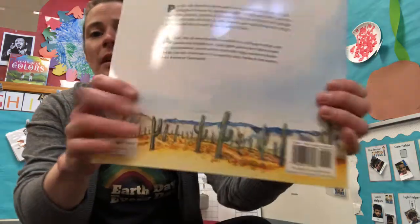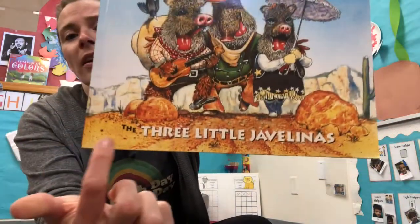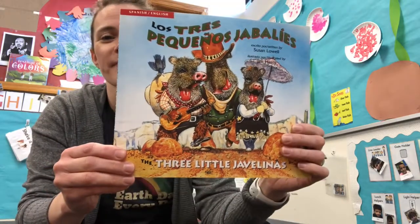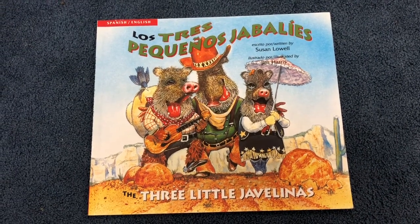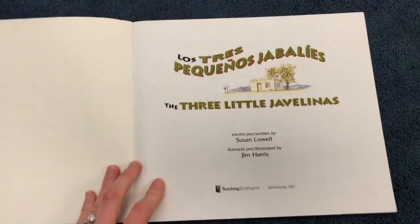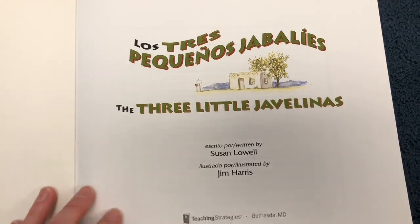And we can see some of the images on the back cover and the front cover. They're kind of out in the desert in this story. Los Tres Pequeños Jabalíes, The Three Little Javalinas. Written by Susan Lowell and illustrated by Jim Harris.